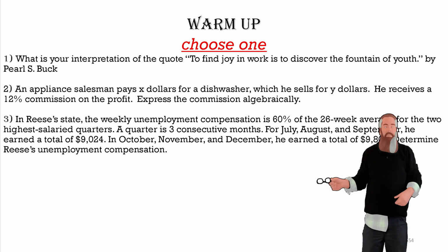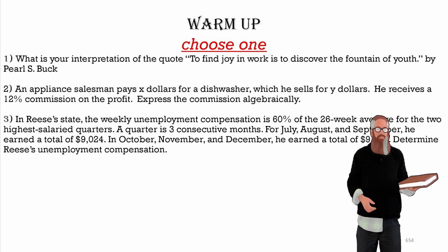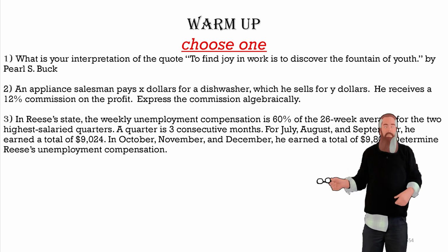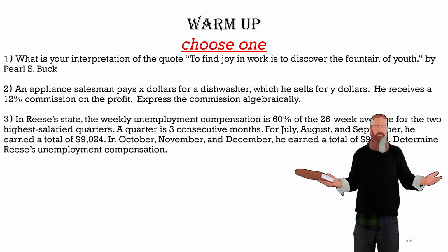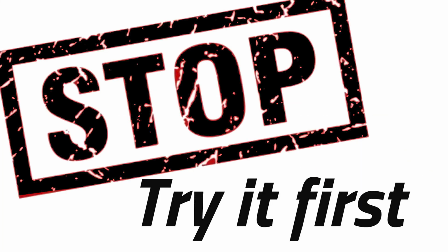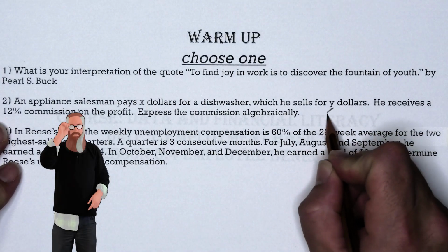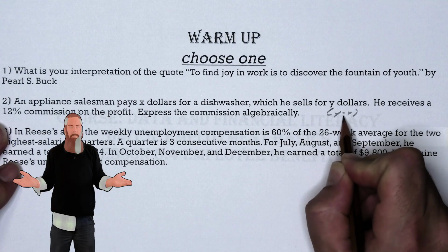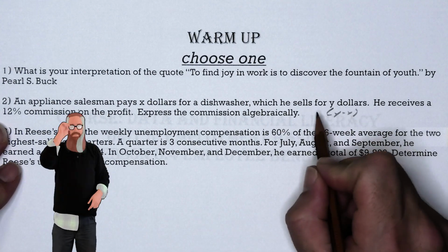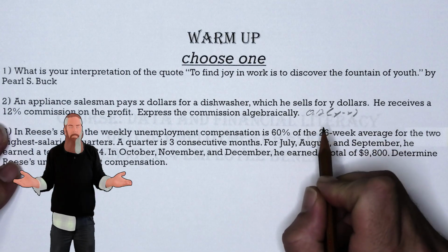Before we get into it, let's make sure we're ready for this lesson by looking at warm-up number 2. An appliance salesman pays X dollars for a dishwasher, which he sells for Y dollars. He receives a 12% commission on the profit. Express the commission algebraically. The first thing we would have to know is, what is the profit? And that's going to be Y minus X. Now, I put this in parentheses so that this is a number by itself.